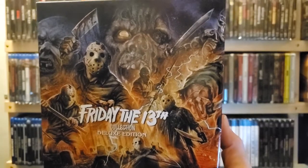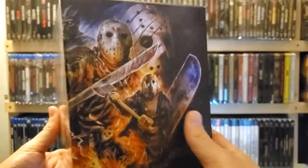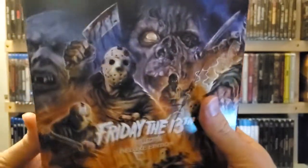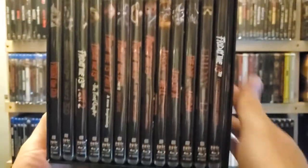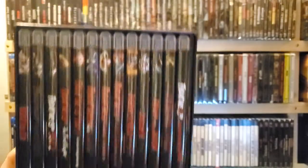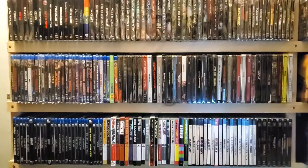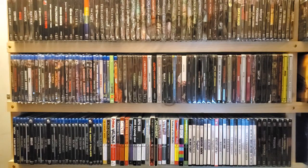It was a no-brainer. I missed out on the Halloween set, so I definitely was not going to miss out on this. The artwork is amazing. I wasn't taking chances, so I actually picked this up from Scream Factory directly, so I was able to get the lithograph and the poster. That would have been terrible to miss. This is my favorite horror movie franchise ever. So this was my favorite release of 2020.